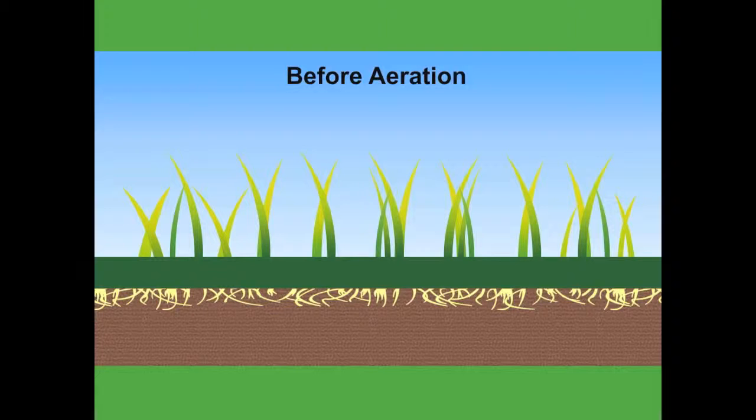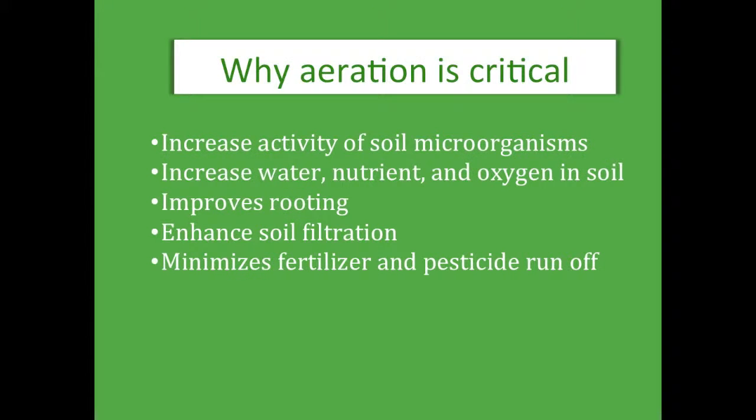If it was installed in the fall, you would wait until next year in the fall to aerate a sod. All right, so let's move on to the next slide. So let's go back a little bit. Okay, so why is aeration critical? What's really happening when we're aerating, and why is it such a critical piece to help in those areas?